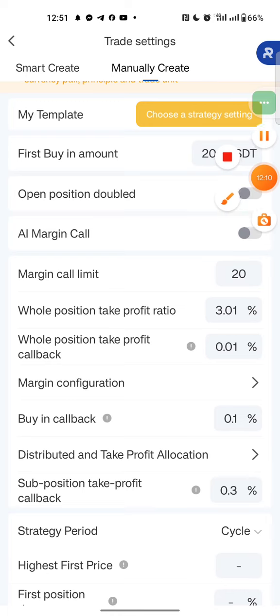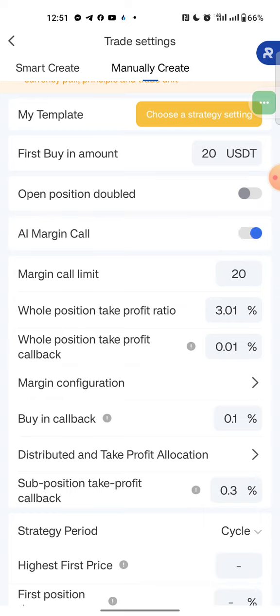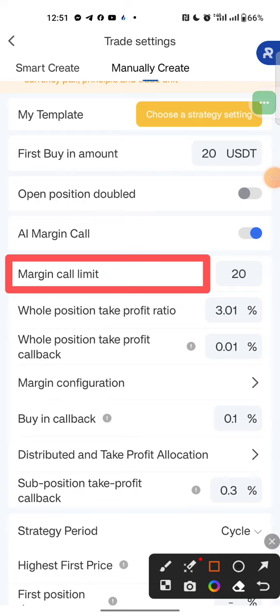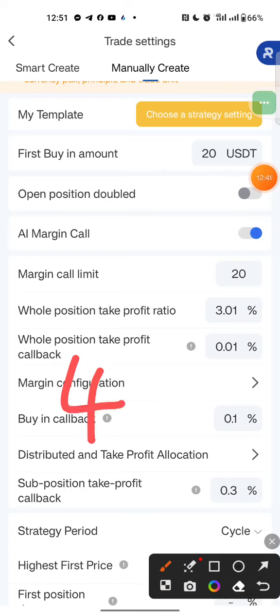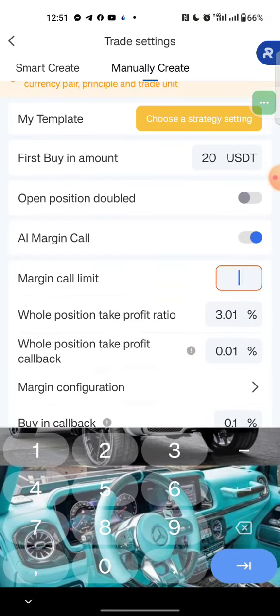Now, the AI margin call. We also want to switch this on while we are compounding our money so that the robot doesn't put our remaining balance into the market so fast. So we shall switch on the AI margin call. When it comes to our signals, the margin call limit, the number of margin calls that we want our robot to buy, will remain 4. Why 4? Because when we use 4 margin calls, whatever the robot buys, it buys at different prices and sells everything at once. So where there is 20, we shall put 4.